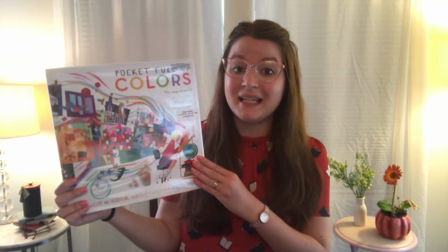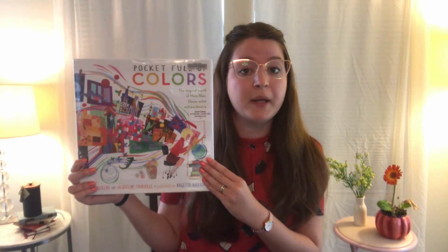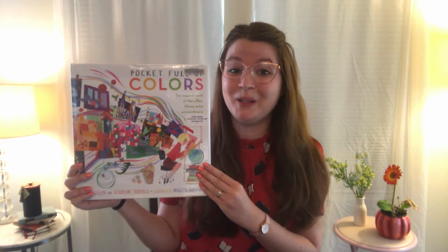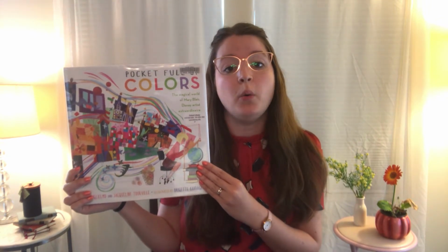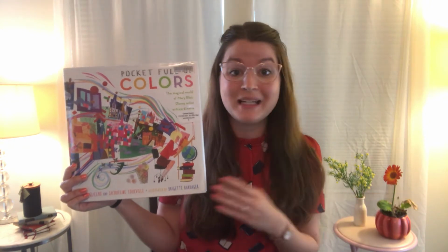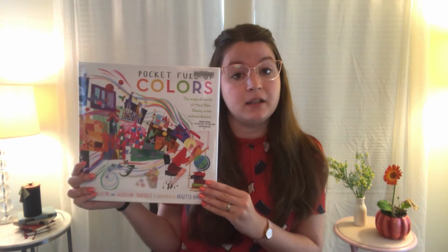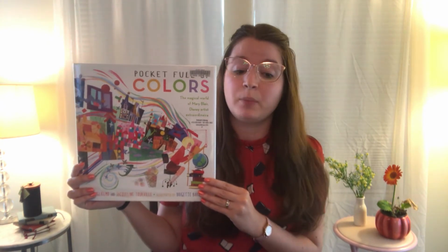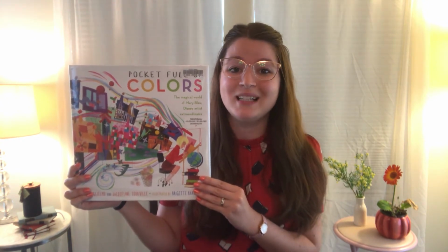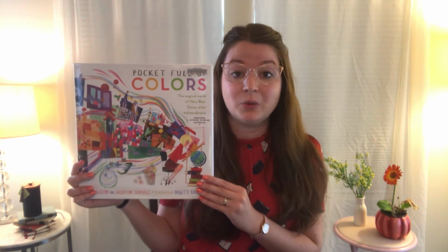Today we will be reading a story called Pocket Full of Colors, The Magical World of Mary Blair, Disney Artist Extraordinaire. So this is a really fun book, especially if you like Disney or animated movies or colors or art or just reading. I love this story. It's written by Amy Guglielmo and Jacqueline Tourville, and then it's illustrated by Brigette Barrager. This book is published by Athenaeum Books for Young Readers, an imprint of Simon & Schuster, so a big thank you to them for letting us read this story today.